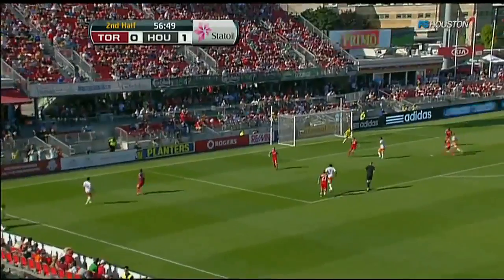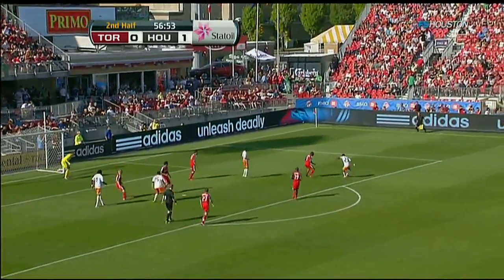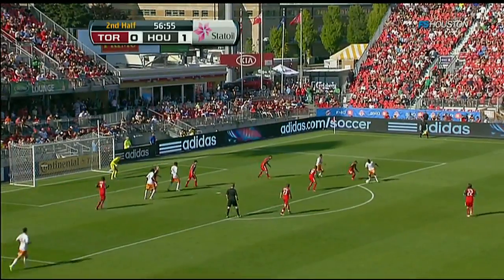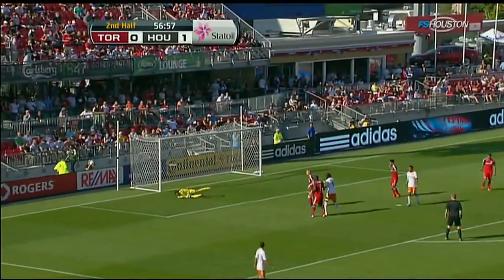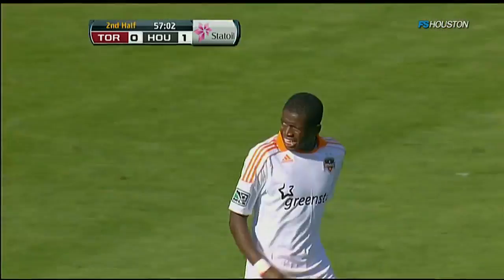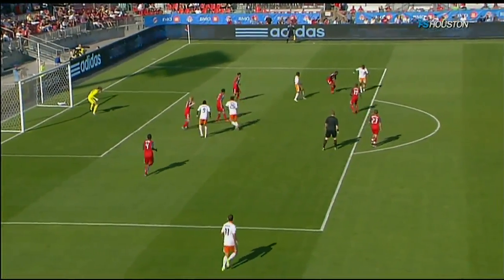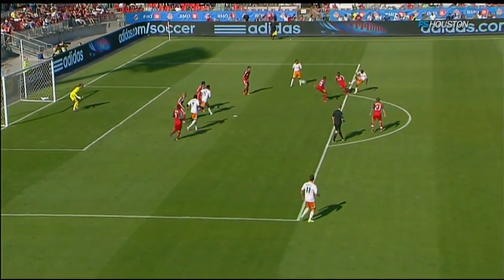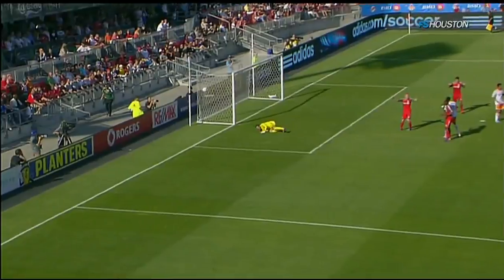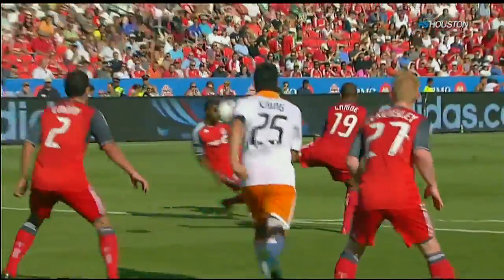Ching in the box. Davis goes back post, headed away. Falls to Garcia, trying to turn. Left-footed shot, just missed the far post. Wow, excellent. The ball gets caught up under his feet, but he doesn't panic. He doesn't panic. He's very, very good. Quick feet, readjusts, sees the goalkeeper a little bit, and just wide of the post.